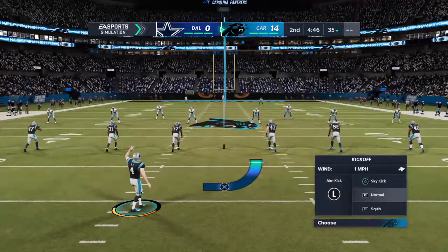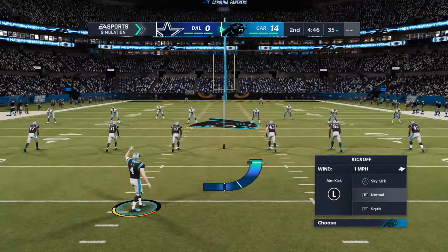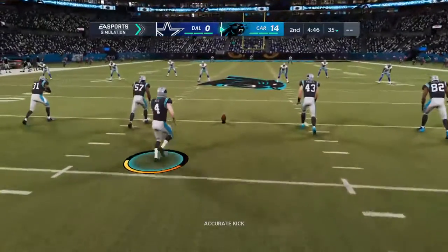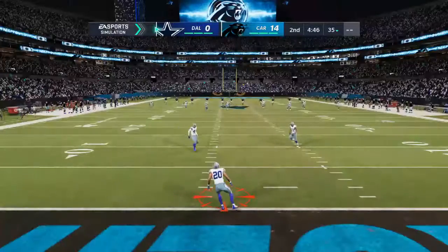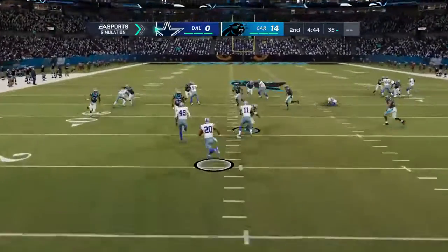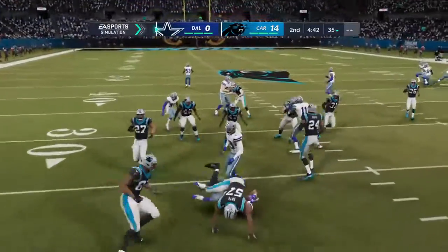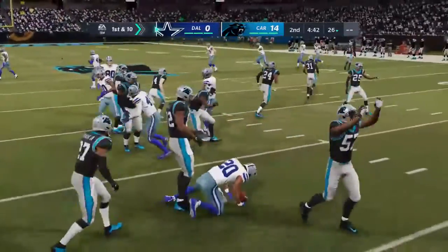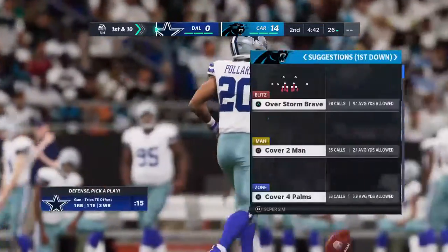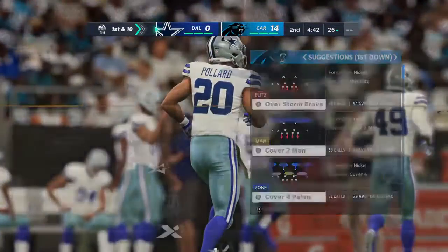Joey Sly to kick off for Carolina. Joey Sly now to kick off after the touchdown. Now Pollard. And he takes this near the 25. Just a little pass there. Call it the 26. Cowboys take over 1st and 10 at their own 26-yard line.